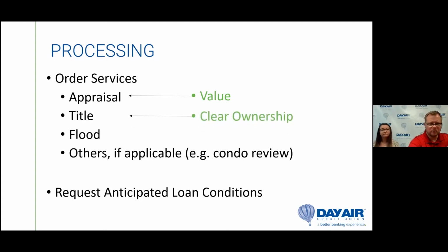Title is more Doug Savessi's beat, so I won't talk too much about it, but essentially title is finding clear ownership. Does the seller have the right to sell you this property? And will you, as the buyer, have a clear ownership of the property? And then we as the lender, we care too.